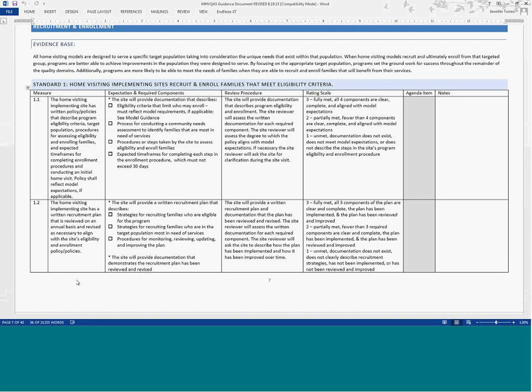What the reviewers are going to be looking for in regard to this area is looking to see that there is eligibility criteria that limit who may enroll, that have to reflect the model requirements. We're going to be looking to see that the policy has a process for conducting a community needs assessment to identify families that are most in need of services, that the policy includes procedures or steps taken by the site to assess eligibility and enroll families. And they're also going to look to see if the policy includes expected timeframes for completing each step in the enrollment procedure, which does not exceed 30 days.